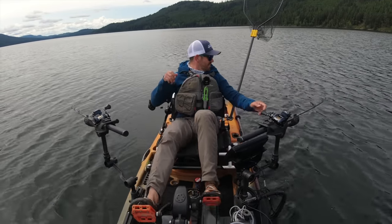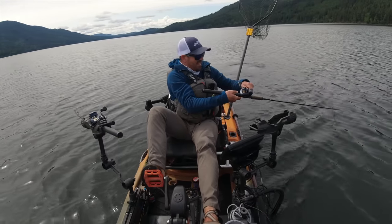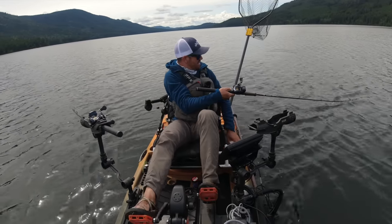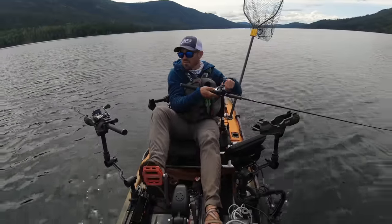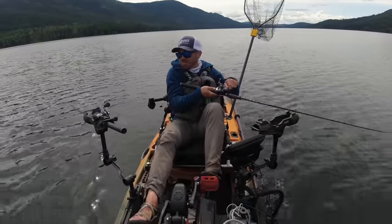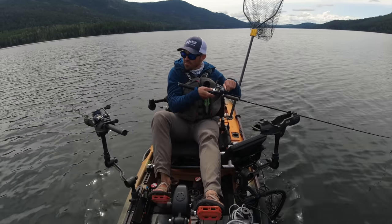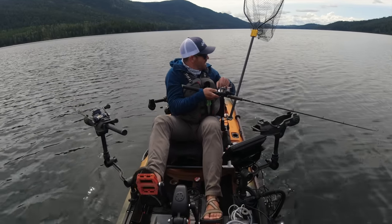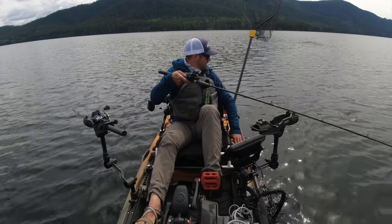Oh, there you go. Yes! Yes! Stay on the peeling line. That's where they make a couple big hard runs and then they just start swimming with you as you reel them in. Like, okay, they're like, I'm gonna save this energy for the fight at the boat so I can make that guy's life a nightmare. Nice fish. It's pretty.